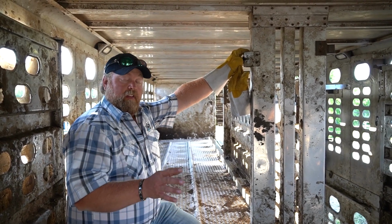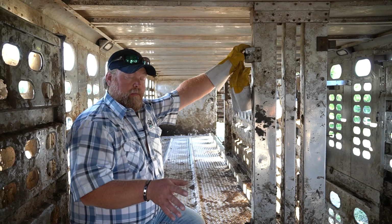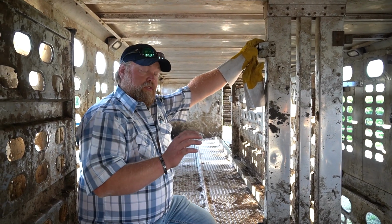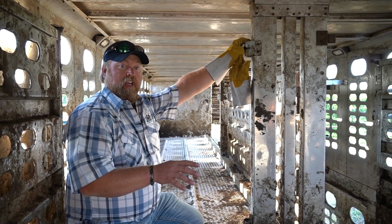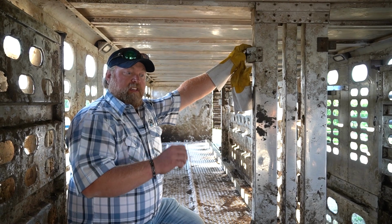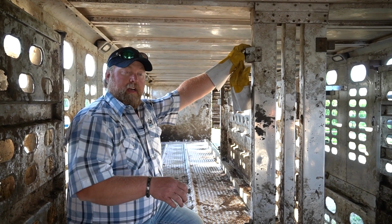In this aluminum trailer, they will make a lot of noise and kind of scare themselves because of their hooves on the floor. Most to all times of loading, I use shavings on the floor to minimize noise, as well as because the texture on the floor isn't as slippery for the animals.